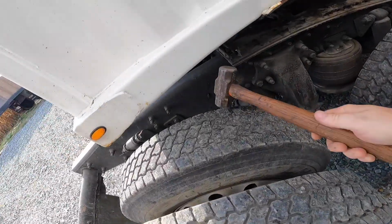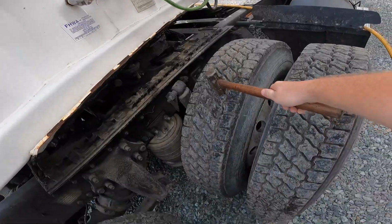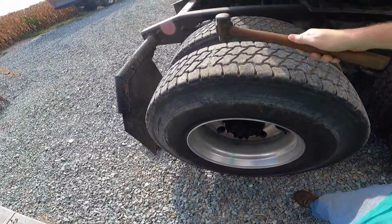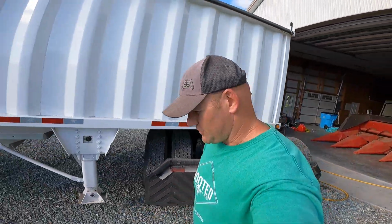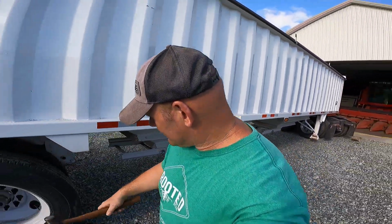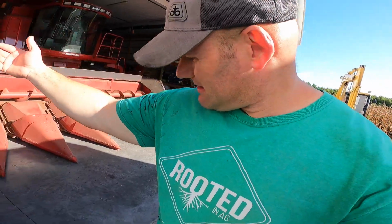It could also be that this one has a lot less tread than this one, but we're gonna check those two anyway. They sound funny. Well, those tires were good, so they must have just been making a different sound because of the difference in tread. They were both at 105 PSI.